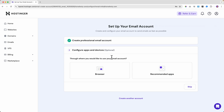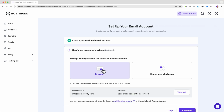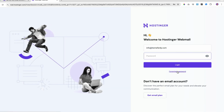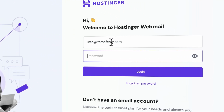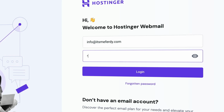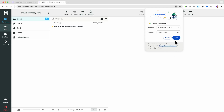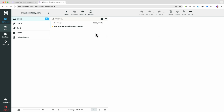Where would you like to use your email account? Well, the first thing I want to do, I want to use webmail. So I click on browser and then I can go to webmail. So here info@itsme and now the password I just created and I click on login. I save this. So we just created an email account, info@yourdomain.com or .nl or whatever extension you use.